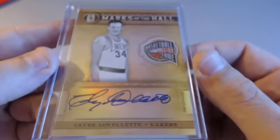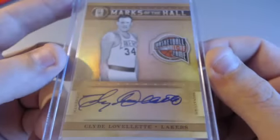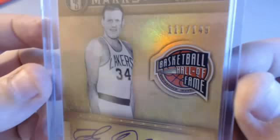I break heat cases. That's a nice box of gold standard, though. Nice redemption on that Rondo. And an old school auto. There was a Clyde Lovellette. Yeah, here you can see Cleo. We'll show you real quick. Yeah, that's you. So yeah, nice hit. It was numbered to 149.